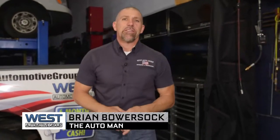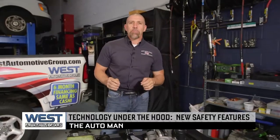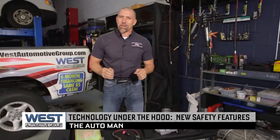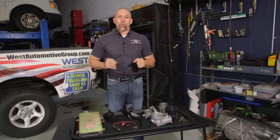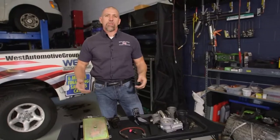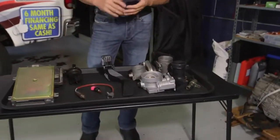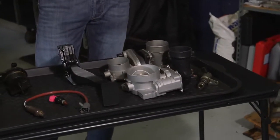The Automan here. Today we're talking about technology under the hood of your vehicle. Most people know with newer cars now there's a lot of technology inside, everything from Bluetooth to Wi-Fi to creature comforts that you use inside the vehicle. But what about underneath the hood? So today we're going to talk a little bit about that and how these things are making your vehicle a better vehicle and a safer vehicle.